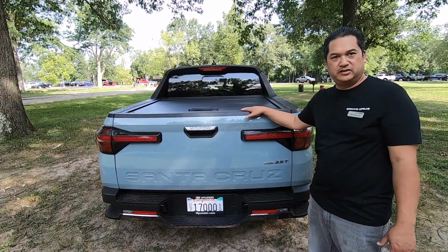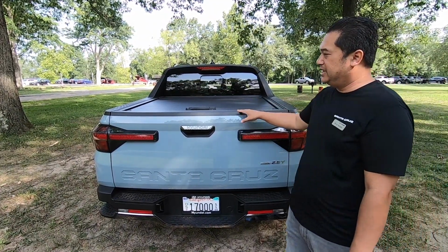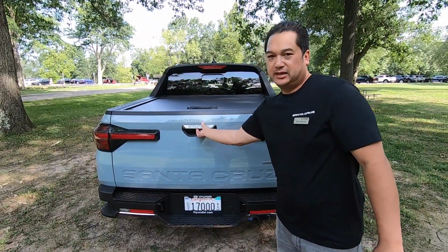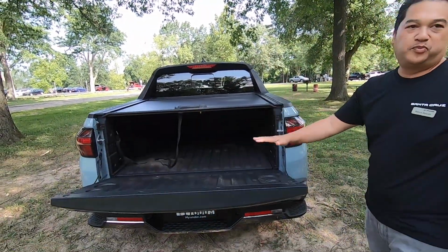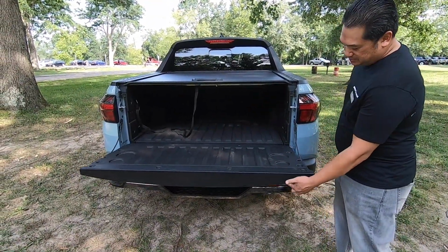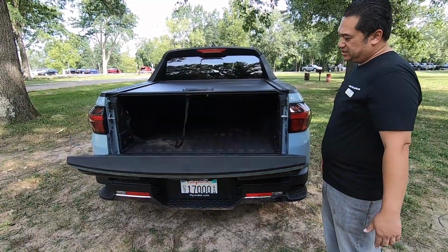A lot of innovation and engineering went into the open bed itself. For example, the tailgate has a gas strut to where when I open it, it doesn't slam. Oh, I think it's locked. Oh, there you go. So it slowly opens because of the gas strut. It doesn't slam down. And then to close it, I'm literally using one finger, and you can open and close it with that. So it's a very, very convenient feature.